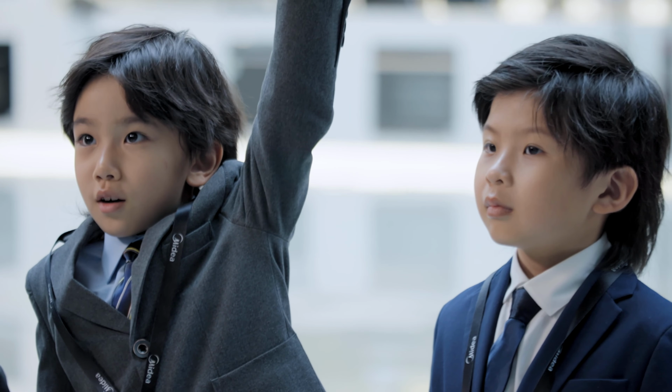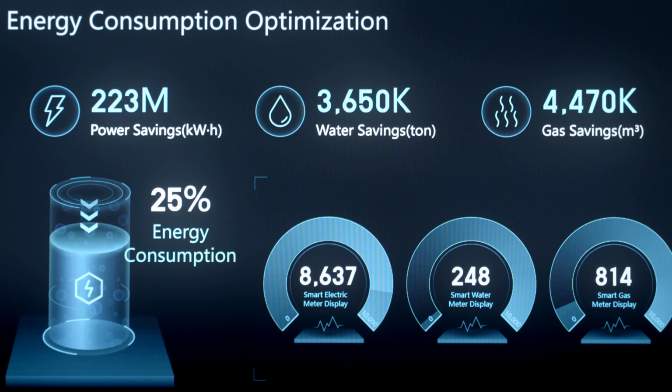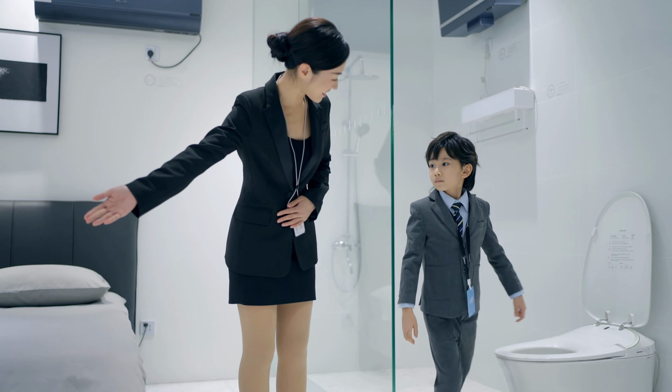Can I go for a wee-wee? Of course you can, absolutely. Did you know the computer also recycles the factory wastewater for the toilets? This is the showroom toilet. The toilet is this way.